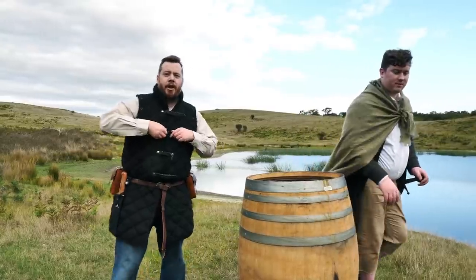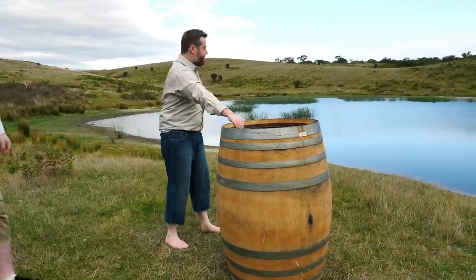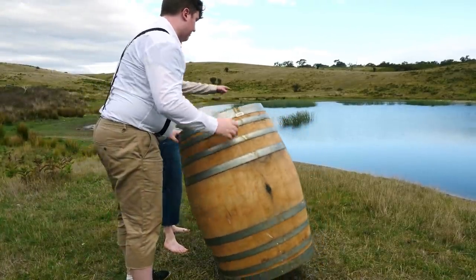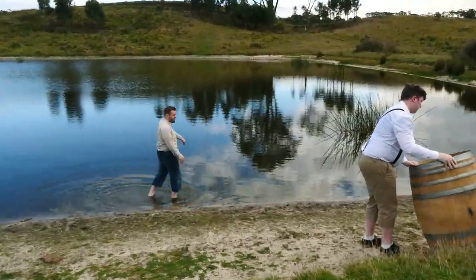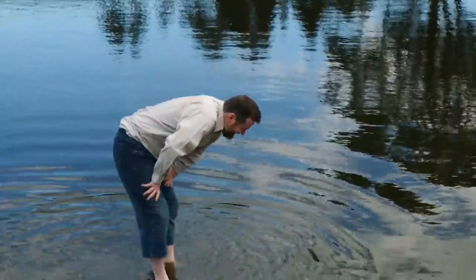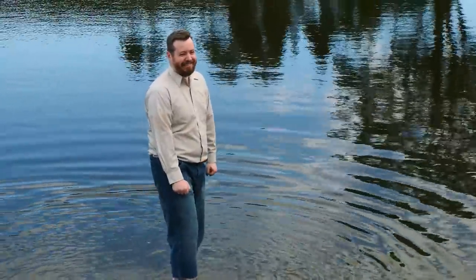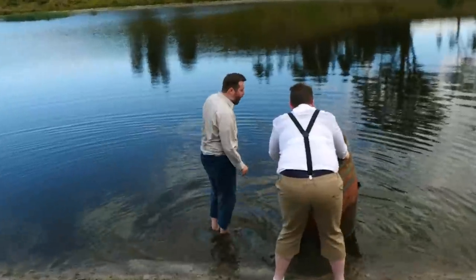Oh man. All right, so I don't have the lapel mic on now because I'm gonna get wet. All right, barrel rider. Do I just want to roll it into the water? Yeah. It's not too cold. Nice and muddy though. Actually, oh, that is cold. Damn it. Bloody freezing.